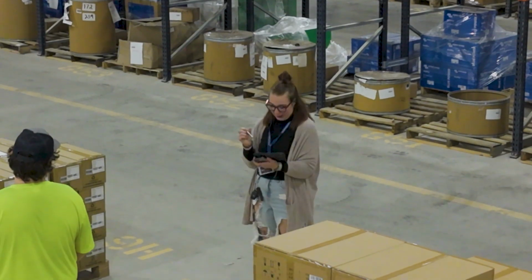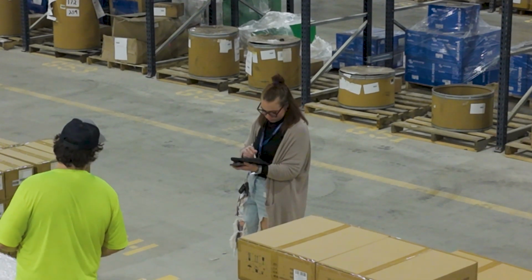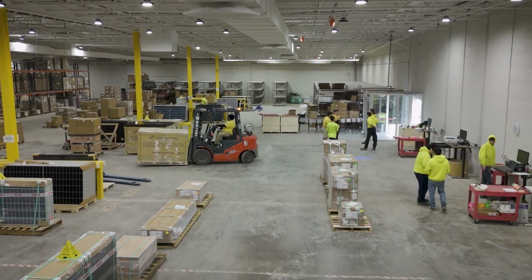How our fulfillment in-house works with our customers is they have that security of knowing there's good hands touching their product, that we're very, like I said, diligent, we ensure accuracy in everything we do, that their products are being taken care of and shipped to them correctly.